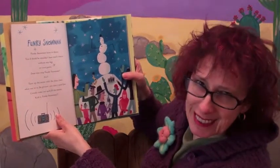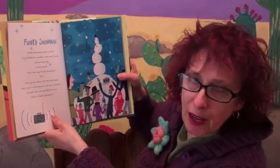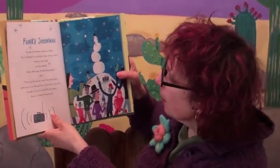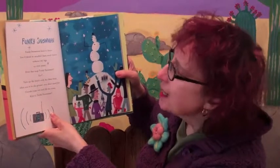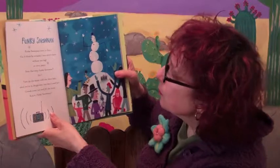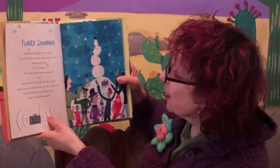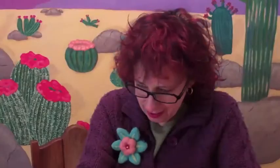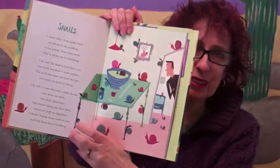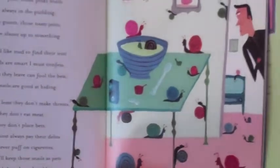Kick it, Funky Snowman. So you could learn a lot about writing poetry by reading these poems, breaking down the syllables, seeing how he makes it work, because he does. And look at that funky snowman. He's grooving to the beat. Here's one on snails. Not going to read it. You'll have to read it for yourself sometime.